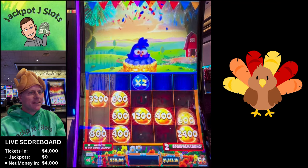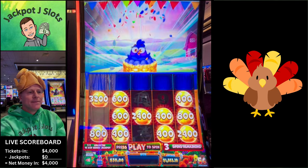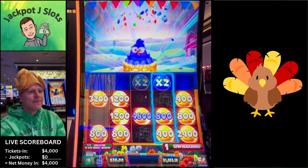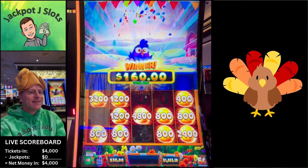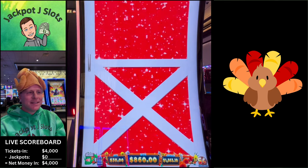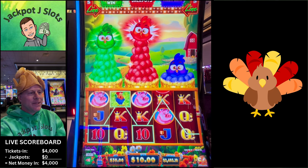All right, now multipliers. Come on, multiply that first one. Want to multiply that first or that third one now. All right, $860. Tempted to switch machines, but maybe we'll do a few more spins. Feels like these guys don't want to hit.